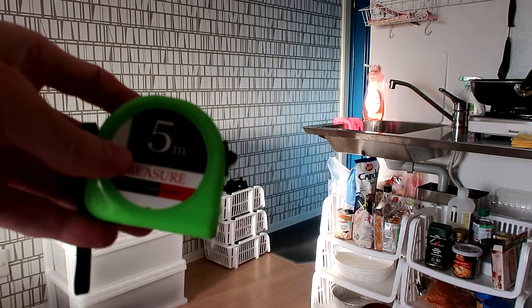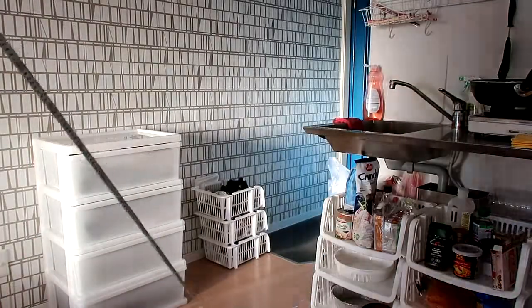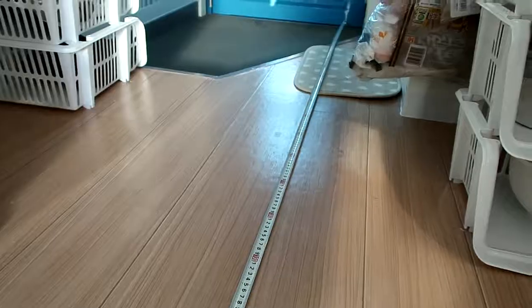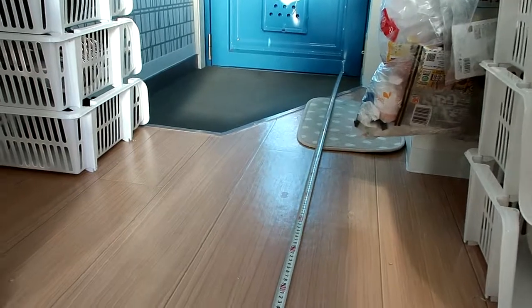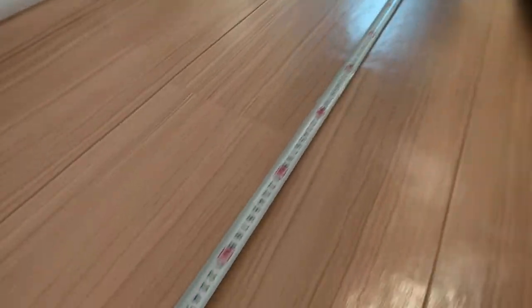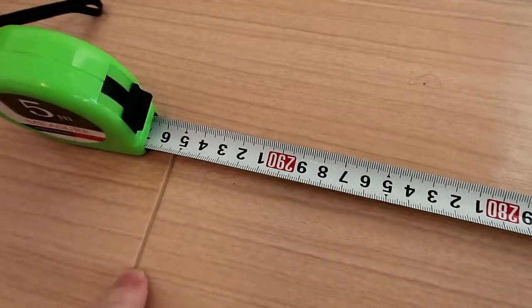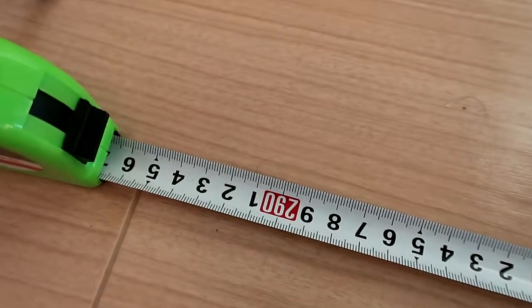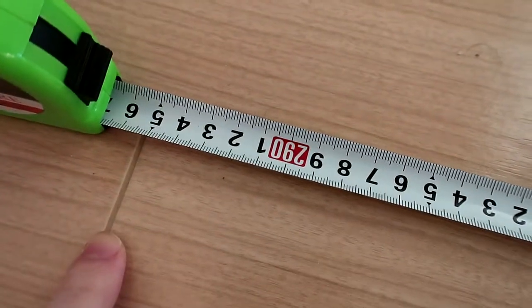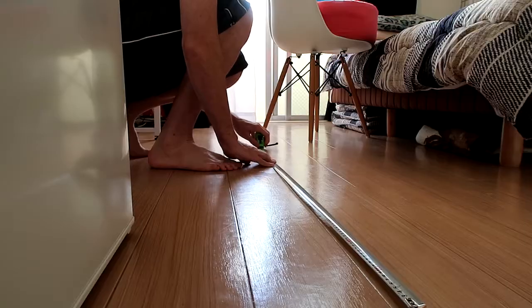Okay guys, like I said, I bought a tape measure so that we can measure the room together and find out exactly the size of this little room that I live in. So let's get started on that. Alright guys, I'm gonna have to do this in 2 measurements. So I got the tape measure at the door over there, and I'm coming up to this line right here, which is gonna be 295 centimeters. So now I'll measure from this line all the way to the door.